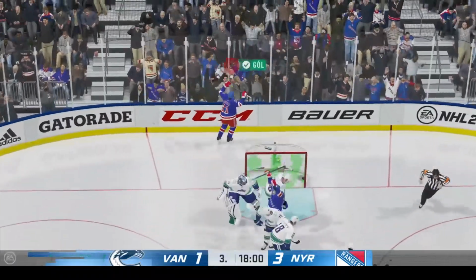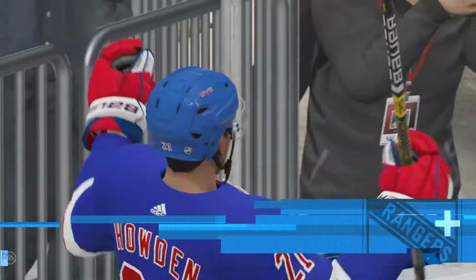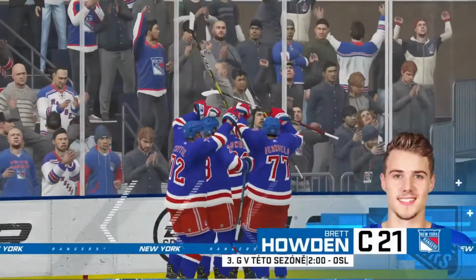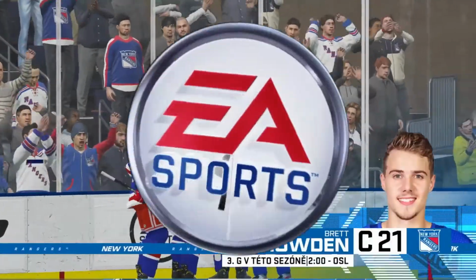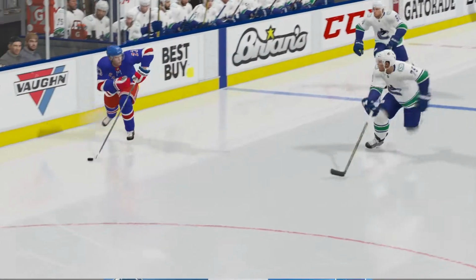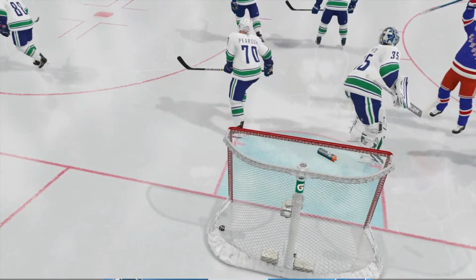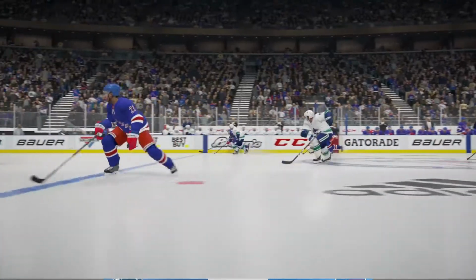Saucer pass. Scores! A shorthanded goal! Well, you're just trying to kill the penalty off. This is terrific work as they take advantage of a little bit of a bobble and they go ahead and capitalize shorthanded. When you get into this position, that puck's got to be off your stick in a hurry. You don't have much time to think about it.